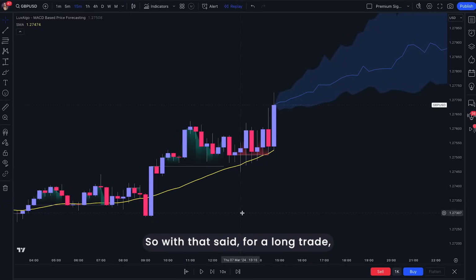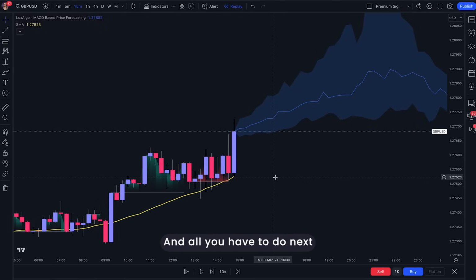So with that said, for a long trade, you're going to follow these exact steps I'm about to show you. First of all, you want to confirm that the price is above the 25 period SMA, because it indicates that the short to medium term trend is upward, and it suggests that the market structure is favorable for going long. And if you can manage to catch a series of high highs and high lows, that's even better. All you have to do next is wait for the MACD based price forecasting indicator to provide a bullish forecast, which would be an area highlighted in this blue color. And ideally, you want a candlestick closure to fully close above the SMA 25, just like that.